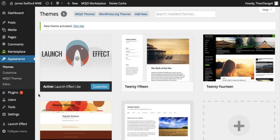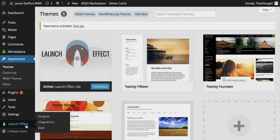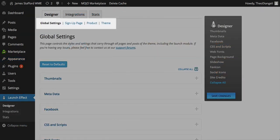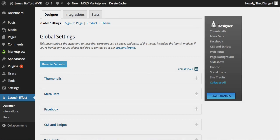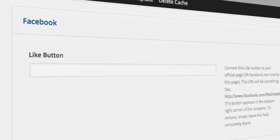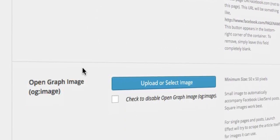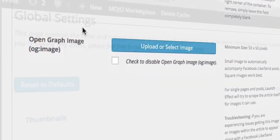Let's take a look at how the designer looks. Under Launch Effect, click on Designer. The designer is divided up into 4 parts: Global Settings, Sign Up Page, Product, and Theme. The product and theme areas are for the premium version of Launch Effect, which I'll talk about in a moment. The best way to get started with Launch Effect is to play around and get to know which selections affect which parts of the design. Have fun with it and be creative.